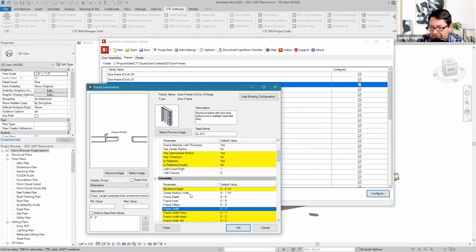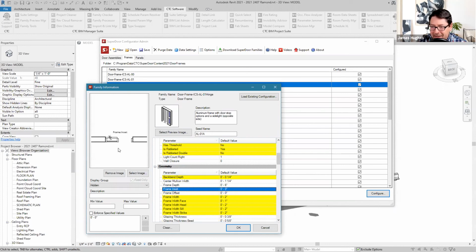Well, that was an easy one. But what is the frame inset? Okay, that's how far it is inset from the face of the wall. And so you've got presets to this that you could pre-configure.